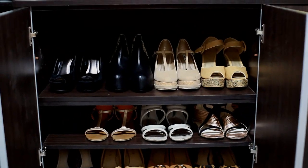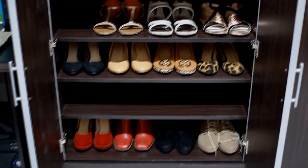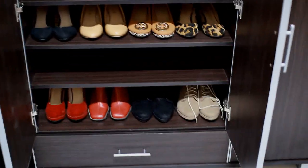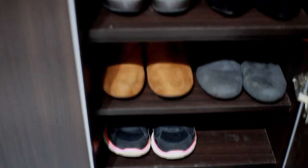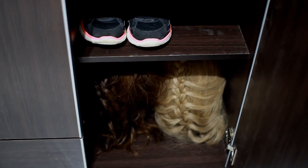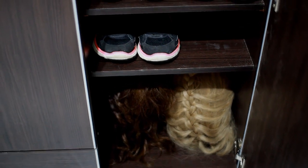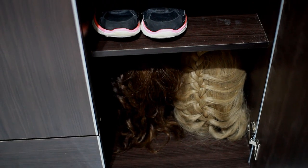Right in here, when I open it, it's where I store all of my shoes, as I've said. And the boots are down there. And on this side, I got more shoes in there, I put my boots and my Skechers. And there are two heads. Yes, that's right. Don't be creeped out. If you notice, I actually have those head mannequins, so that's where I store them.